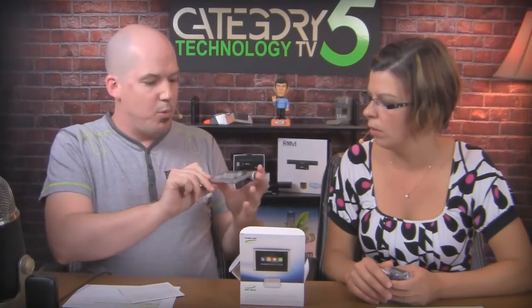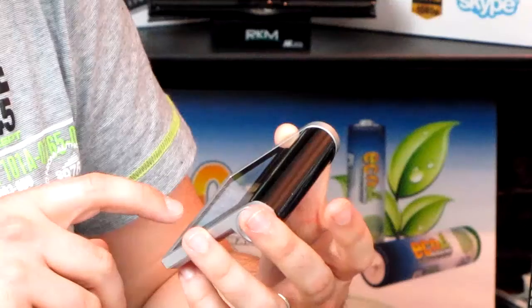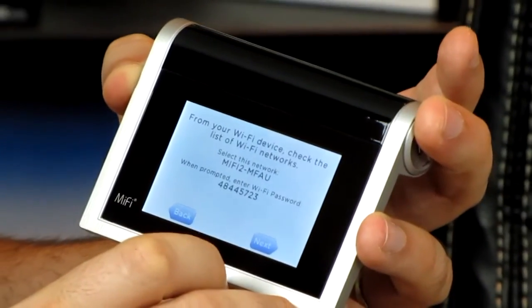But here's the kicker. It's like 23 megabits a second. This little bad boy is apparently going to be a lot faster than our cable internet, our DSL connection. It says, welcome to the MiFi 2. It's got a quick start little tutorial here. Select this network. Okay, should we give it a go?